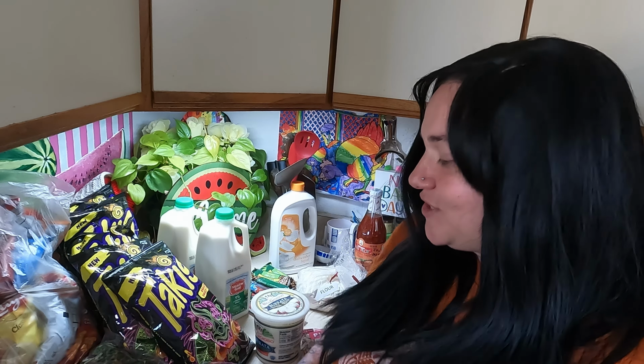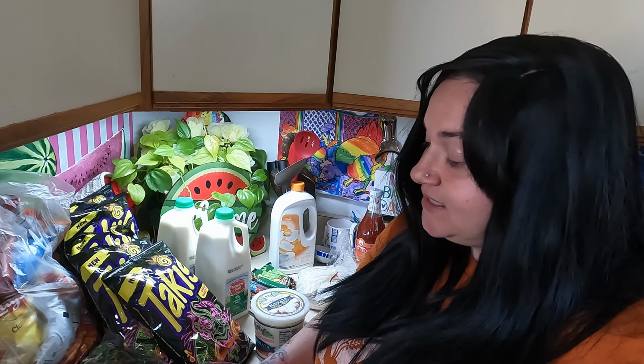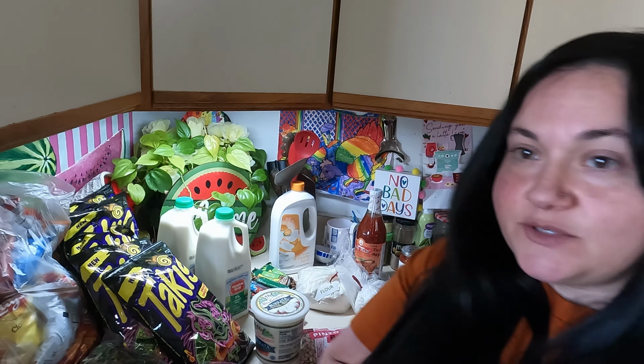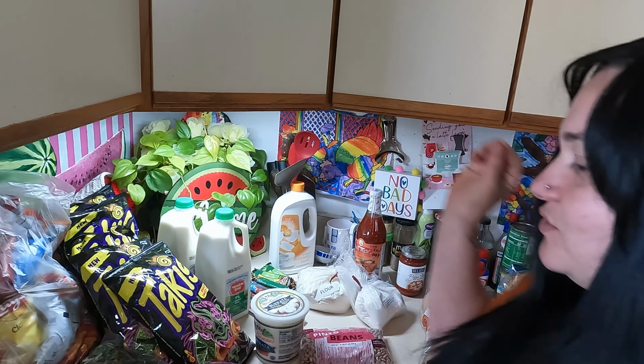You take something that normally would go bad, and then you save it and you put it on your shelf. So that's my plan for that. But that's all that I got on my haul this week. They didn't have any meats, which is okay. I got a lot of great pantry stuff.